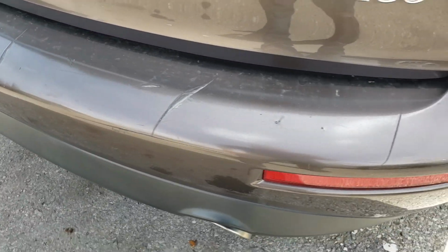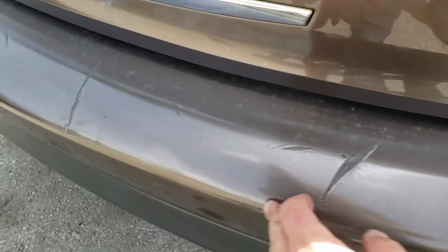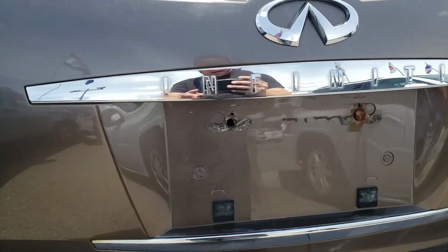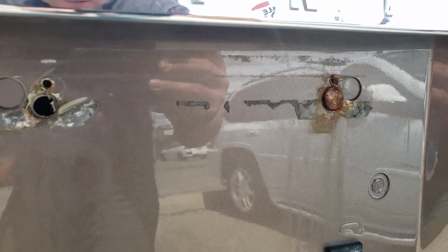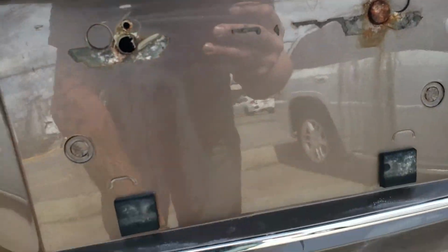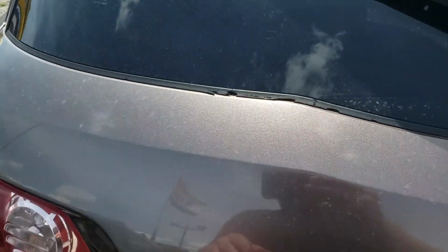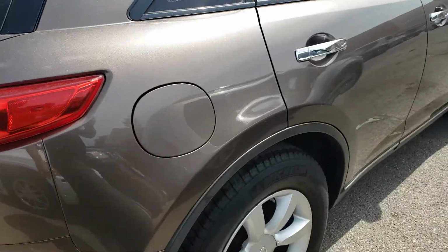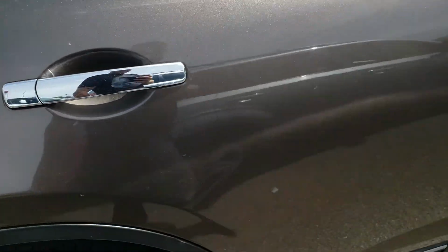The rear bumper does have some damage on it. As you can see, it looks like it might have been in a minor rear-end scrape. See some damage in the license plate where it looked like the bolts were ripped out. And again, some damage of the rubber around here. There's a couple more scrapes on the passenger side.